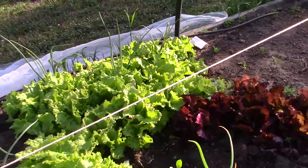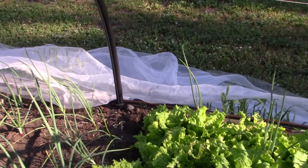First sowing of lettuce, we've been taking probably about a head of lettuce every 2 days. Still have quite a good supply.